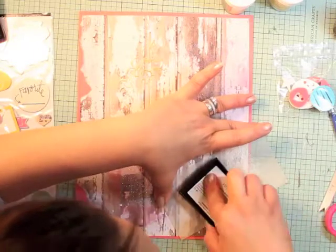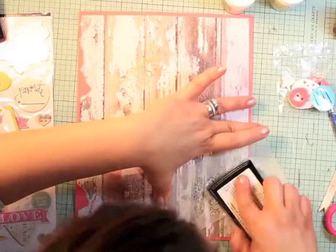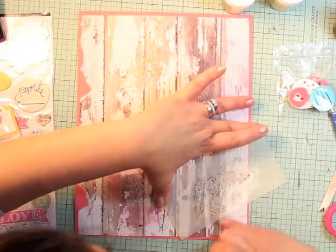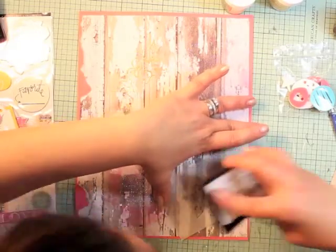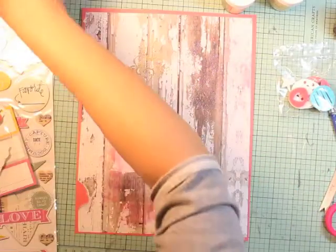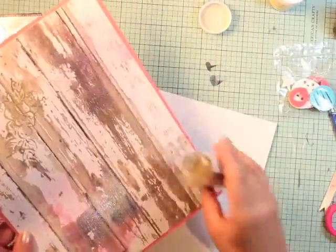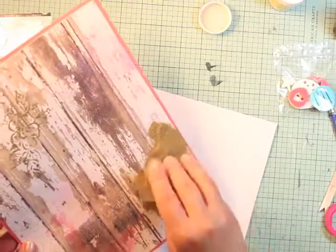And the kit does have some, I think it's Heidi Swapp chipboard. If it's not, again, I'm really sorry. I'm not good with names of things, and it does have some chipboard roses as accents, and I'm going to be using a couple of those as well. So I just wanted to carry and translate and duplicate that motif again.